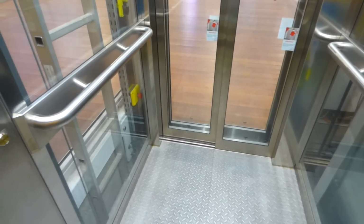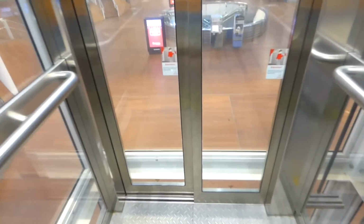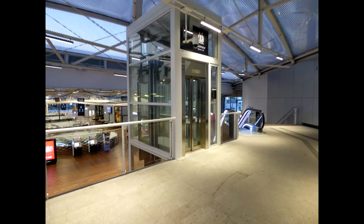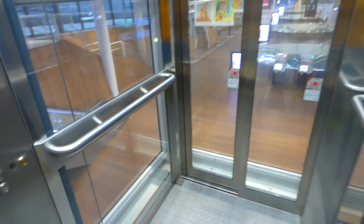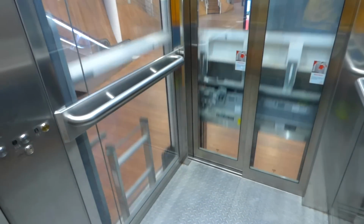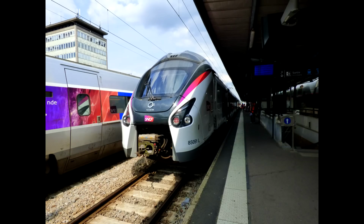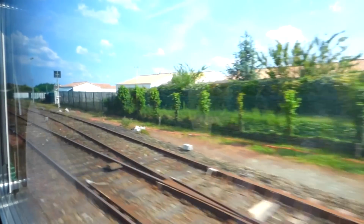Freestyle. This is a 5500. It's not a Euro lift. It looks like a Euro lift, but it's 5500. Floor 2. Nice. It's 5500. It's already pre-started. That's nice. Étage 1. Floor 1. Ouverture. Door opening.